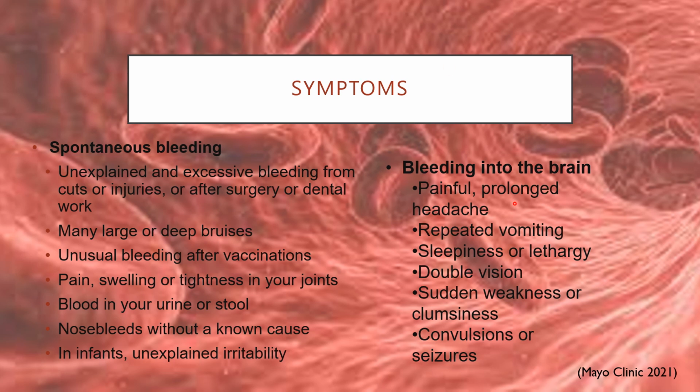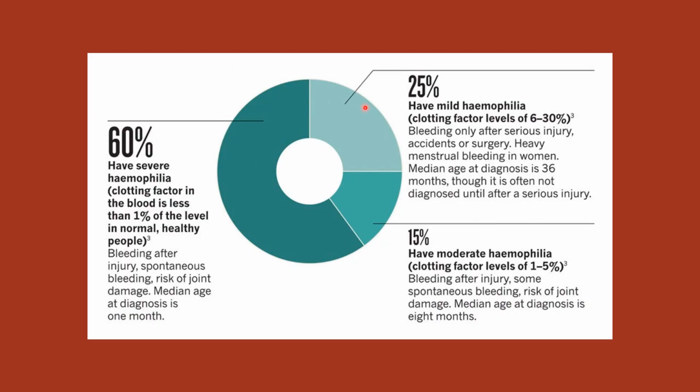Another major concern would be bleeding into the brain, and some symptoms of this would be painful, prolonged headache, repeated vomiting, sleepiness or lethargy, double vision, sudden weakness or clumsiness, convulsive seizures. So if someone with hemophilia was experiencing any of these symptoms, it would be advised to them to go see a doctor. If anyone is experiencing these symptoms, they should also go see a doctor regardless of whether or not they have hemophilia.